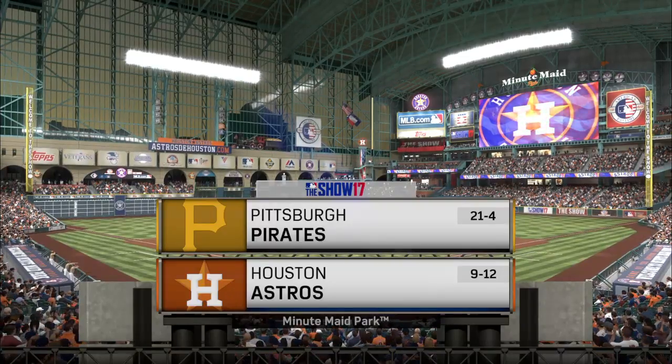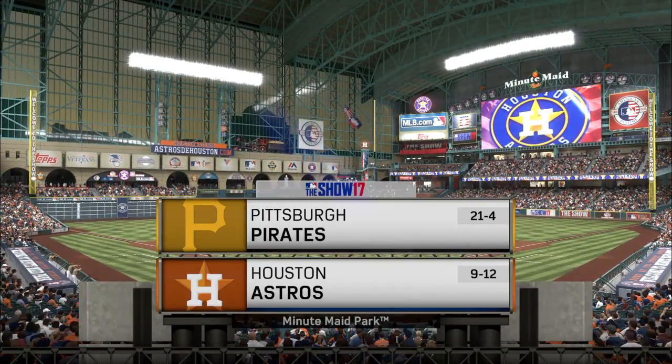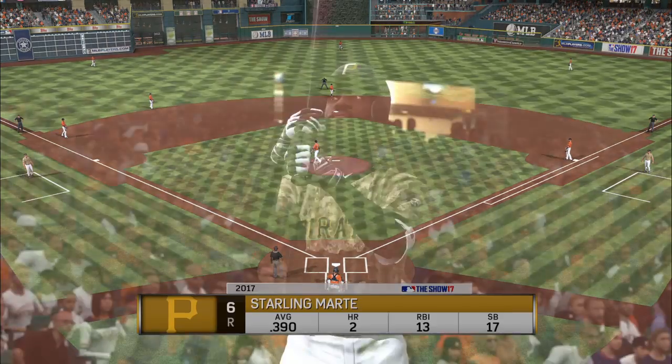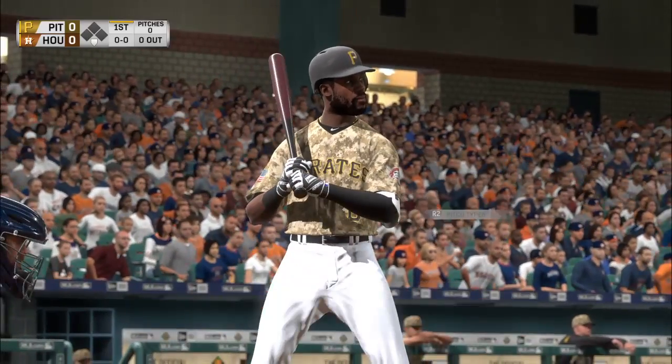Broadcasting live from Houston, Texas, where the retractable roof of Minute Maid Park is closed. It's the home opener of this new season between the Pittsburgh Pirates and the Houston Astros. It's Astros baseball, and it's next on the show.